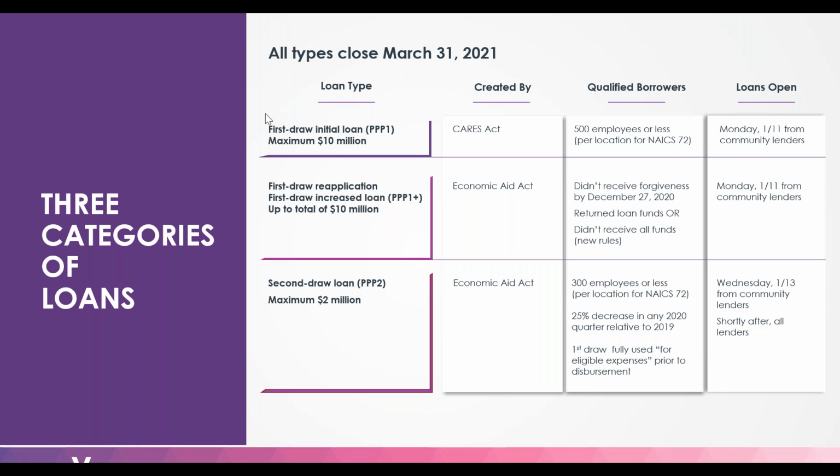Your first loan type on your chart are first draw initial loans. Those of you, and you can click your hand raiser if you'd like to just indicate, I don't necessarily see who it is. I just see that someone has their hand up. Those of you who have not taken any loans at all from SBA, for whatever reason, either you weren't qualified. Under the new law, a whole laundry list of new types of employers become qualified.